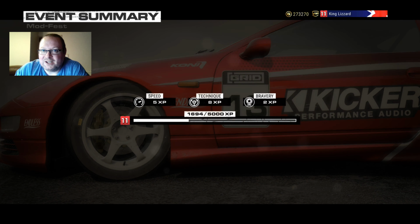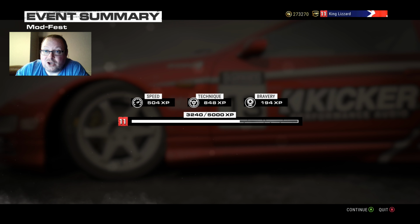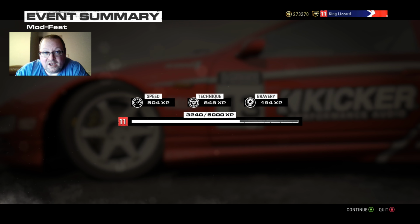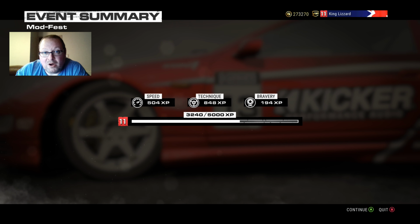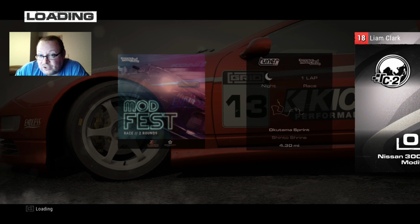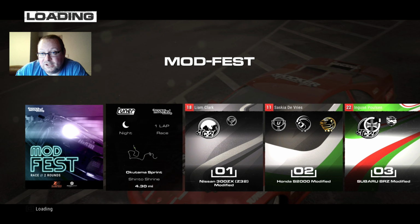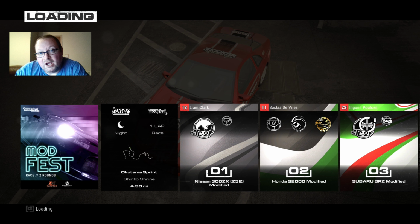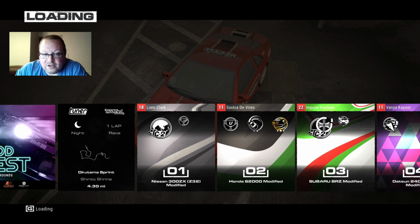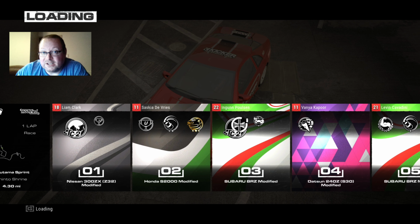Too anxious for the next race, which you're going to really like, especially if you're a GRID fan. The next race is the Okutama Sprint, and this is a 4 and a bit mile race. But Okutama, if you've played the original GRID, you'll know it very well for it being one of the drift circuits and also one of the, I forgot what they call them, the touge circuits, where you had to basically compete against another vehicle.